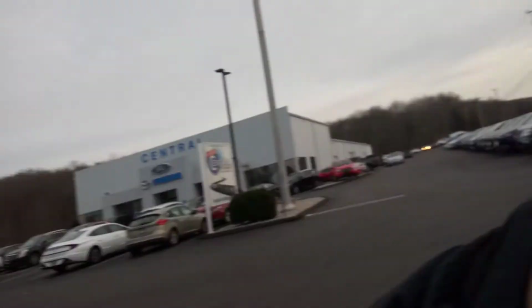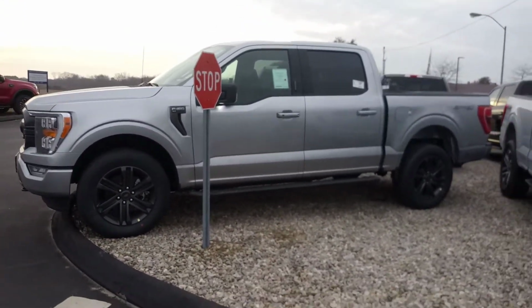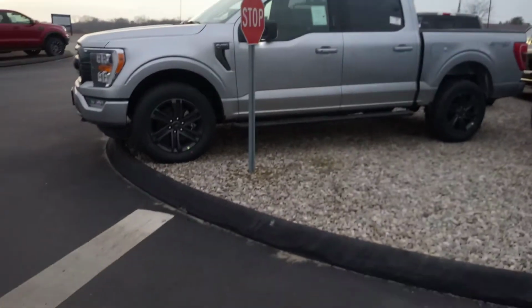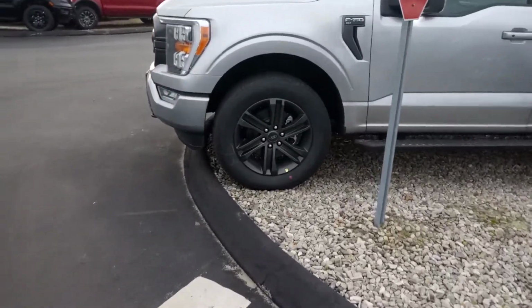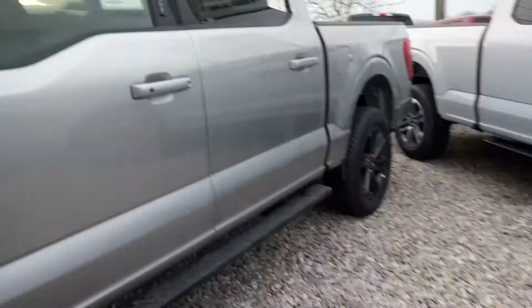Taking a look at the newest 2021 F-150. Here I have an XLT Sport package. I'm going to flip it around so you guys can see. There we go. This one's in silver, as you see with the black wheel, crew cab. Nice wheel on there. But what I really want to show you guys is inside.